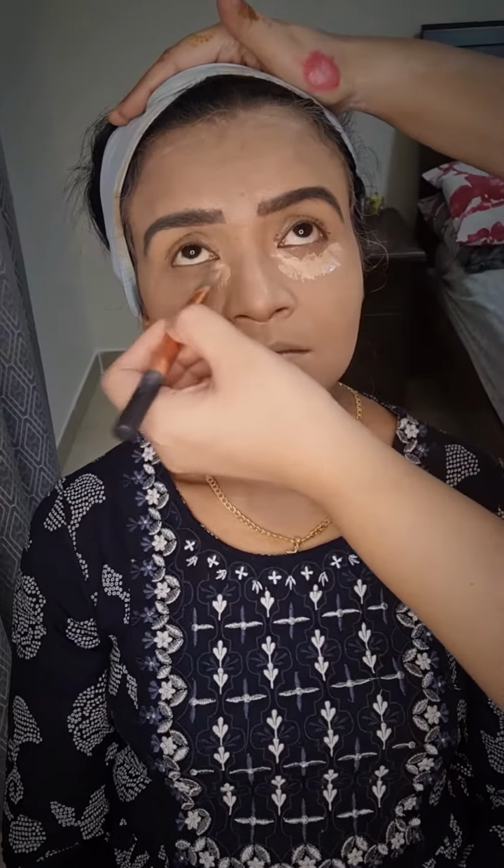Now it's time to shape brows. Just shape them with black pencil and blend it with dark brown powder to fix it. Now to hide under eyes, I added concealer. I picked the same shade, which is 2N, and blend and fix it with powder.